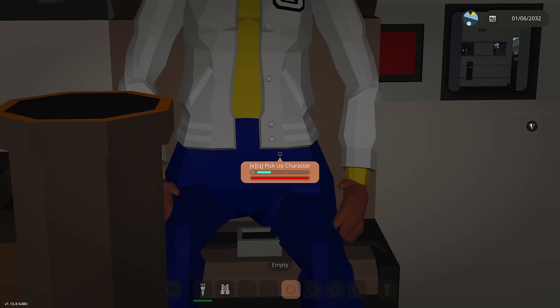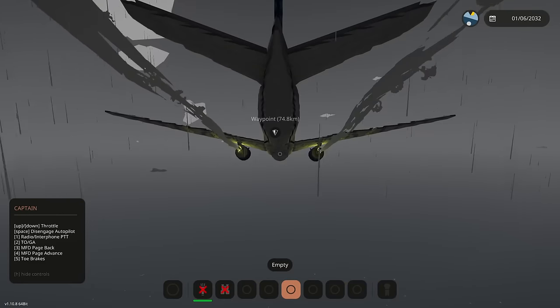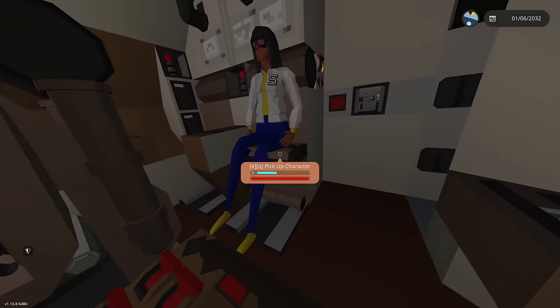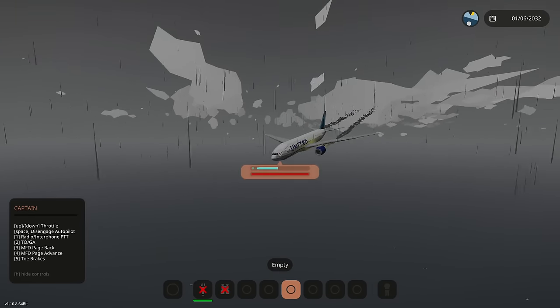Let's see. It's not going down like it used to. Oh, yep, it's going up. Okay, so that is good. Wait, was it going up or down? I don't know. Oh, hold on a second. Okay, it's going back. So I did do the right move as the captain by lowering the altitude. It's looking good though. So we did, I think, save a bunch of passengers here.